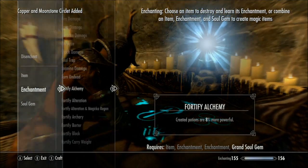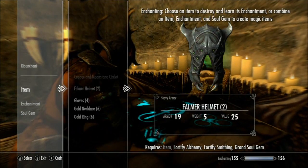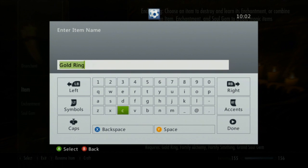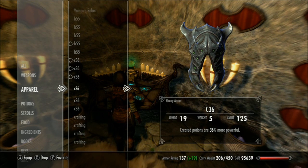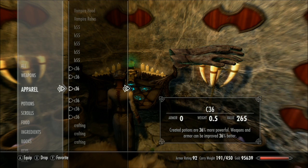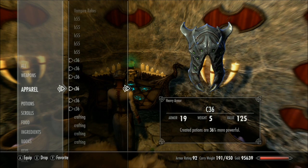Craft it. Soul Gem, enchantment, alchemy and smithing this time. Item is going to be a gold ring, and we rename it and craft it. Now that should give me, in apparel, 5 bits of better alchemy gear at 36%. So we've got a ring, we have the farmer helmet, the gloves, the ring again for alchemy, and the circuit. The circuit will stack with the farmer helmet to exploit it. So you've got 5 pieces of alchemy gear.